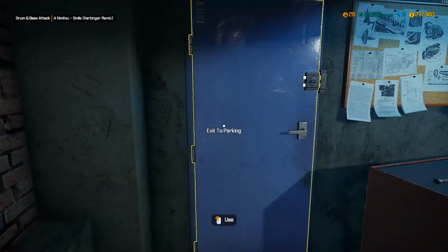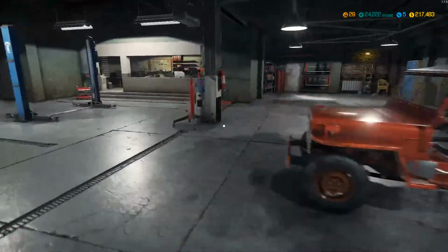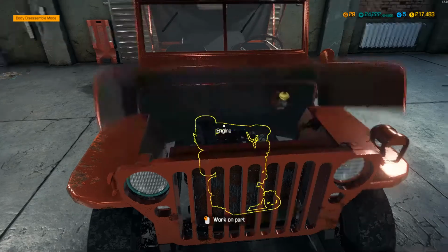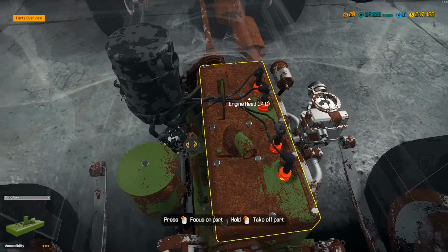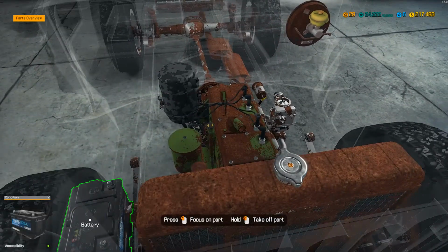But I can go here and left click. I can then go here and go Jeep Willys. Now right click and oh, okay. So I selected it with the left click. Go down to move to garage. Boom. And it should be in the garage now. There she is. Pop this hood. It's a dirty engine. Okay, so first things first, we want to take a look at the battery.